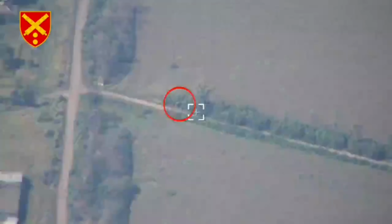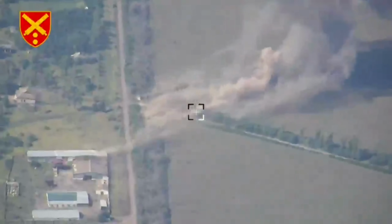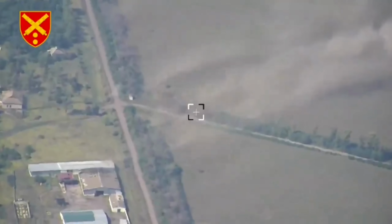As a GMLRS rocket hits, the loaded rockets on the Grad system detonate immediately, causing a huge explosion as the Grad system is absolutely obliterated, basically disappearing from existence, leaving one less for tomorrow.